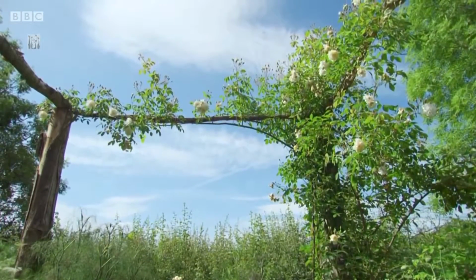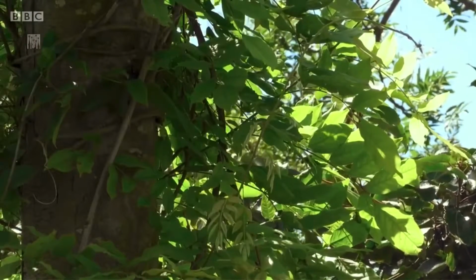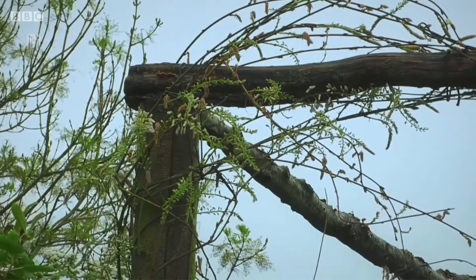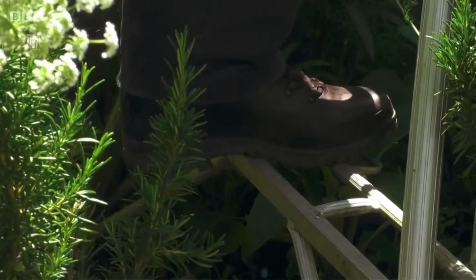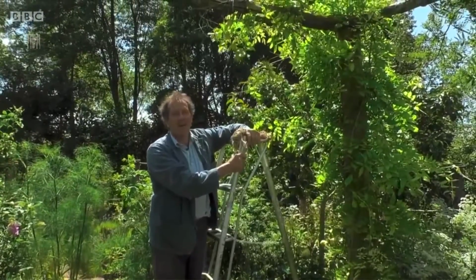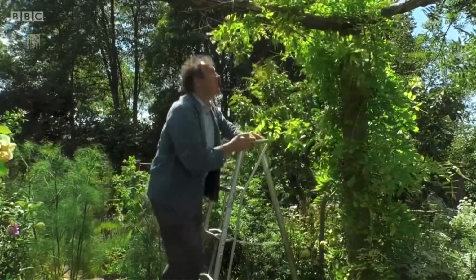And growing up this corner, I planted a wisteria. Now, like most wisterias, it didn't flower for the first few years, so don't worry if your wisteria takes a little while to start flowering. But it did produce lovely white racemes of flower this spring. The time to prune a wisteria, whether it's young like this one or it's been there for decades, is immediately after flowering. So July, the beginning of July, the end of June is perfect.